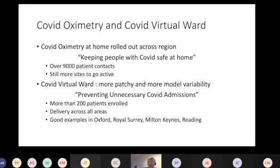Well, COVID oximetry has been rolled out. It's about keeping people with COVID safe at home. Over 9,000 patient contacts in the southeast so far. Still more sites to go active, generally being run by primary care with safety netting. And I think there's an opportunity to build on that now. We can build on that with the COVID virtual ward.